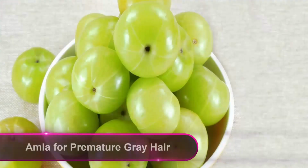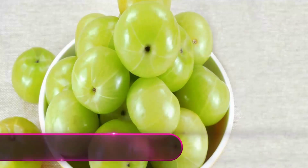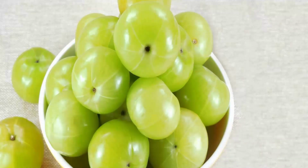3. Amla Indian gooseberry for premature gray hair. Amla is an excellent remedy for many hair problems like hair loss, dull hair, and graying. It can be used in the form of oil or paste to revitalize your natural hair pigment. It has anti-aging benefits, being rich in vitamin C and antioxidants.